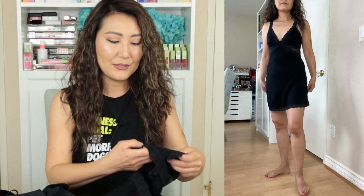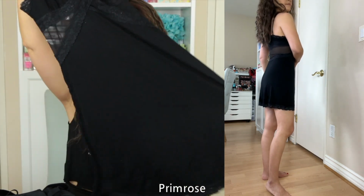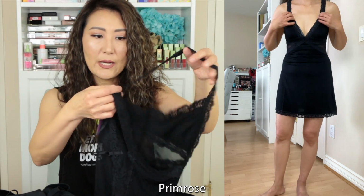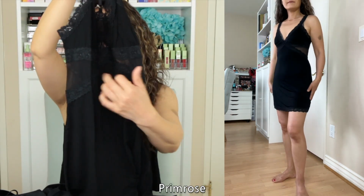Fourth item is what Olivia chose. This is called Primrose, a lacy lingerie type of PJ. It's cotton. It has an adjustable strap in the back, and it has a very cute lace, and also here has a little lace on both sides, which is not boring.